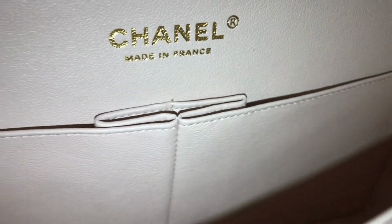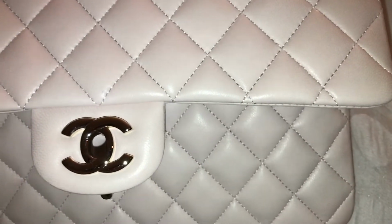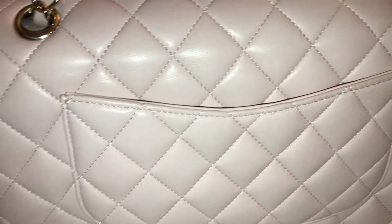It's so pale that I considered it like a neutral color, almost like a beige color with a hint of pink to it. And this one is made in France, and I haven't had any issues with too much indentation on the second flap because I've done such a good job keeping all the felt in between the flaps and so forth. And look at that quilting, zero wrinkling. It's just so supple, and it's such a lightweight bag. I haven't had that big crazy crease on the back either.